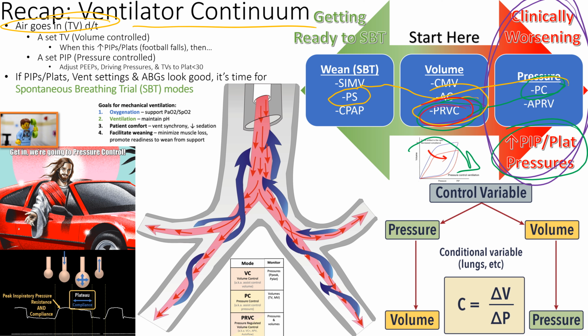It will understand you want 450, but I'm going to regulate that pressure. I'm going to give you volumes based on the pressure that the RT set, right? The RT says 35, it's only going to hit 35. If the RT sets a pressure of 50, it can deliver volumes all the way to a pressure of 50, which is worrisome because when you have high pressures, what does that lead to? High pressures in the chest leads to barotrauma, and atelectatic trauma falls under that category, right?